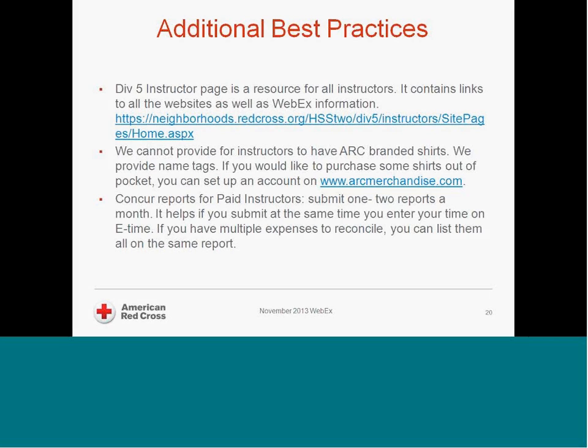And then finally, just as a reminder, concur reports for paid instructors. A standard best practice that we suggest is that you submit 1 to 2 reports a month, and it helps if you submit them at the same time that you enter the time on your time card. If you have multiple expenses to reconcile, you can list them all on the same report.